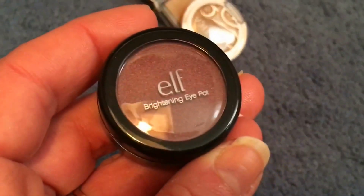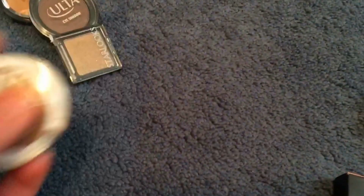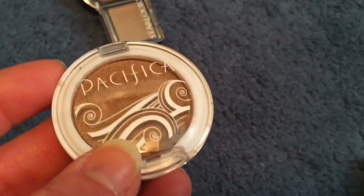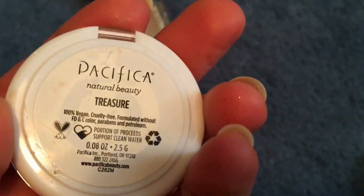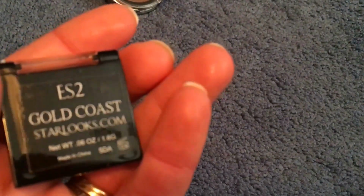Here is an e.l.f. brightening eye pot in the shade, if I don't drop it, bunch of numbers again, so I'll keep that one. Here is a Pacifica in the shade Treasure. This is actually pretty good. This is actually one of the first things I've ever tried from Pacifica, and I really enjoy it. Here is a Starlux in the shade Gold Coast, and I'll keep it.